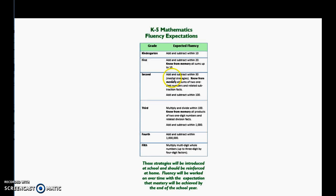In second grade, you can see they move to adding and subtracting within 30. They need to know from memory all of the sums, that's the addition piece, of two one-digit numbers, and also related subtraction facts. And then they're going to be developing strategies for adding and subtracting within 100. This is where that addition strategies brochure will come in handy because you can see the different strategies that your child's learning. In third grade, you will notice that their first fluency standard starts with multiplying and dividing within 100.